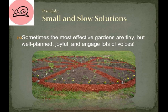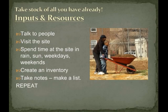So keeping it in mind, this is a really simple garden that was at a school around here, and this was all they had. It's small, and it's a pizza garden, and they made it in that shape as a pizza, and the youth got to kind of choose what they wanted to grow for their pizza, of course, with accompanying lessons about what is needed to make sauce and all those sorts of things. But it really allowed for youth to be involved, and it was nice and simple and really easy to kind of wrap everyone's head around. So the principle there, small and slow solutions. The next thing we're going to talk about is almost moving on to column 2, will be the inputs and the resources that you have to start this garden.